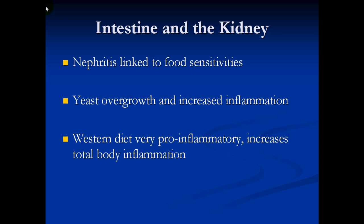So if you can decrease the amount of yeast, probiotics can help with that, but I also use certain yeast protocols. Remember when I talked to you about the olive leaf extract in the beginning of the lecture? It's also an antifungal. You dampen the immune response in the intestine, you dampen the inflammation. Our Western diet, again, also low in omega-3s, as well as some of this other stuff, also increases total body inflammation. Let's talk about some of the supplements a little bit.